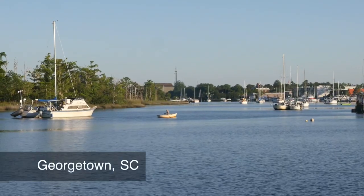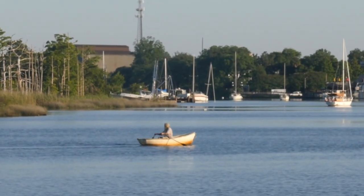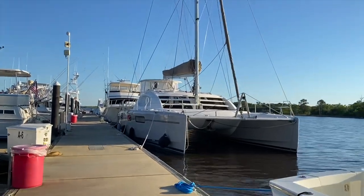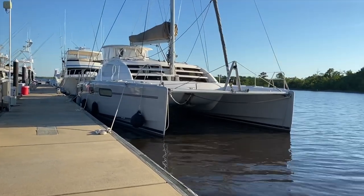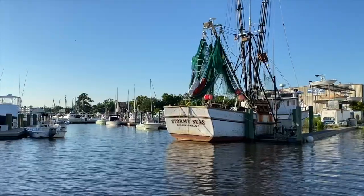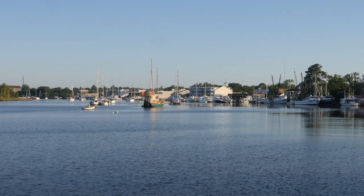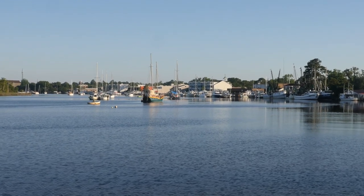Georgetown, South Carolina. Really, really cute. Charming, actually. But not a center for marine hardware. God, you'd be surprised. Look at all these boats. I don't know. They must be going someplace else. Down to Charleston. Myrtle Beach. Don't we have friends in Myrtle? Oh, we got friends everywhere.